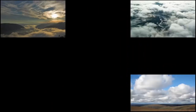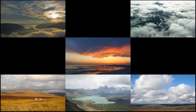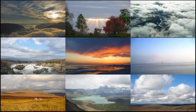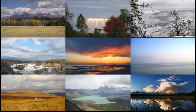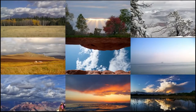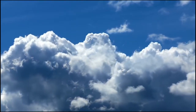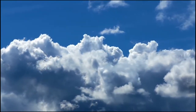cloud shapes and sizes. Why do some clouds form entertaining shapes, while others look gloomy or even ominous? What's going on inside clouds that gives them a distinct appearance? And could identifying the different types of clouds help us predict the weather, or even the course of climate change? We cannot really begin to analyze clouds without first categorizing their main variations.